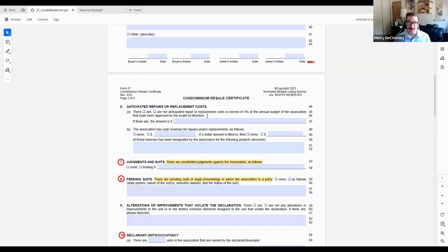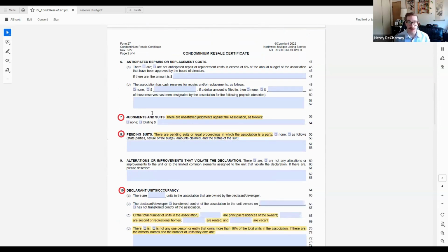Anticipated repairs or replacement costs: sometimes they'll have an idea, but most of the time it's a good idea to look at the reserve report study, because that will give you a much better understanding of what is actually coming up. Judgments, pending or current, any lawsuits. Lenders and insurance companies are very wary of people who have gotten into a lot of judgments or lawsuits.